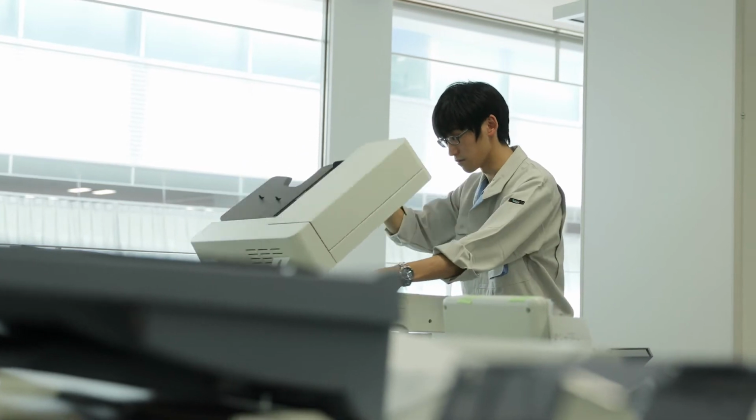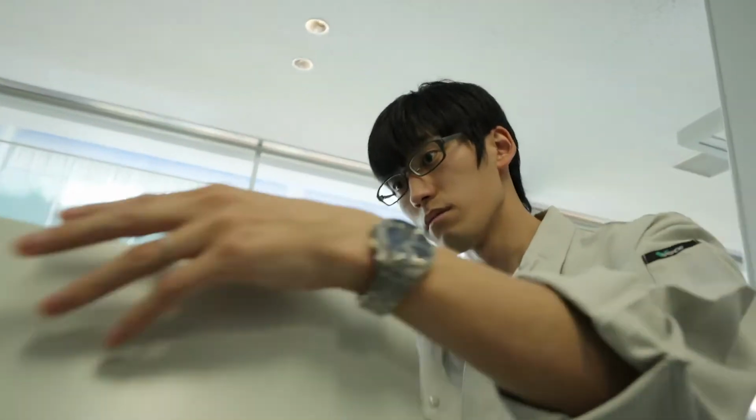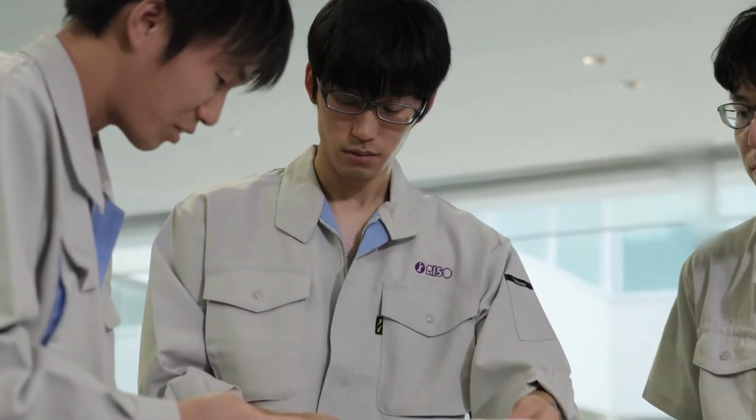I am in charge of the design of the paper conveyance unit set under the print head of the high-speed inkjet color printer, ComColor. It is really important to let the ink injected from the print head land accurately on the paper being transported at high speed, and at the same time to keep the printed image clear. Although it is extremely difficult, I feel a sense of accomplishment when I achieve both of them. I am very proud to participate in the development of the world's fastest printer.